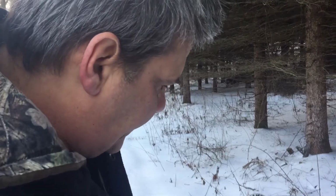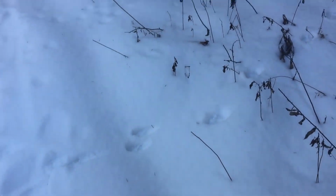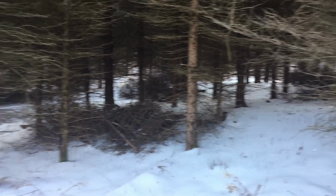Okay, so I'm going to guess this is coyote. No dogs are allowed here. We left our dog home, and you know from our videos how great of a squatcher our dog is. But we're going to go in there.